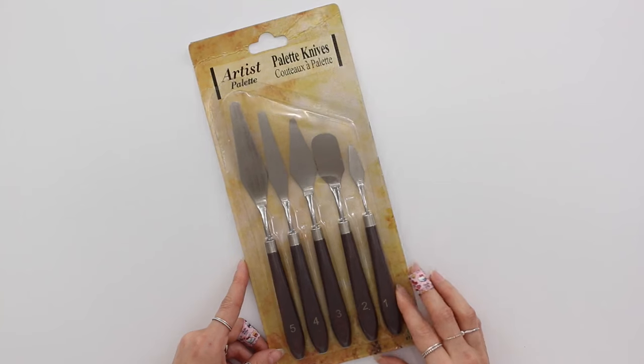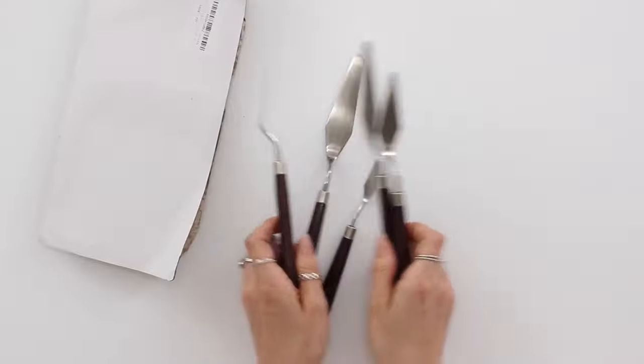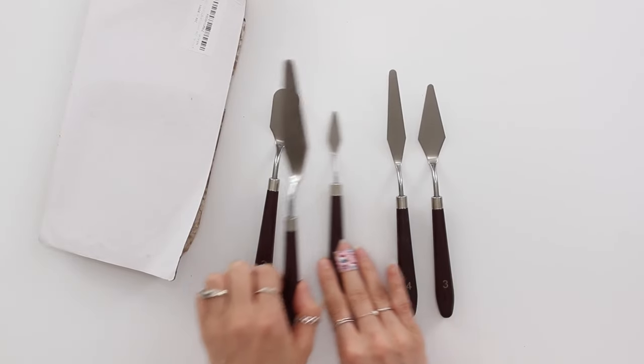Okay, this wasn't in a box. I opened it up a while ago. I figured these would just be great for doing like texture shots.